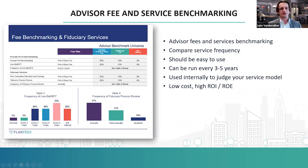And then this is our Prism 365 report that takes a look at the advisor fees and the services that are benchmarked, and the services that are provided for that fee. So again, for this report, we're not only looking at, okay, hey, this advisor is charging 30 basis points to be the advisor on this plan, but also, hey, how often are we reviewing the fiduciary process? How often are we doing something like comparing, doing a fee benchmarking exercise, things like that. So all of that can be found through this Prism 365 report.